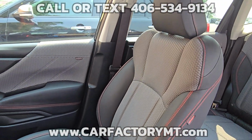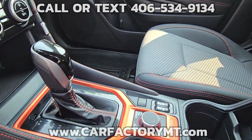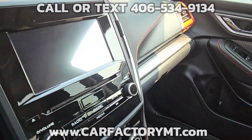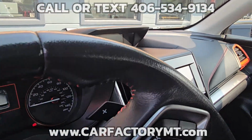Inside, the Forester offers a comfortable and tech-savvy environment. The gray sport cloth upholstery with orange stitching provides a stylish contrast. The 10-way power adjustable driver's seat and heated front seats enhance comfort on long drives.